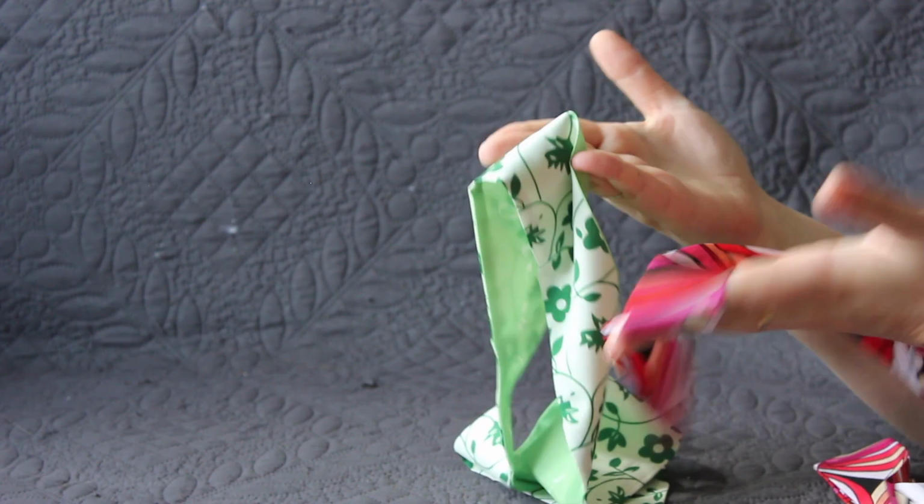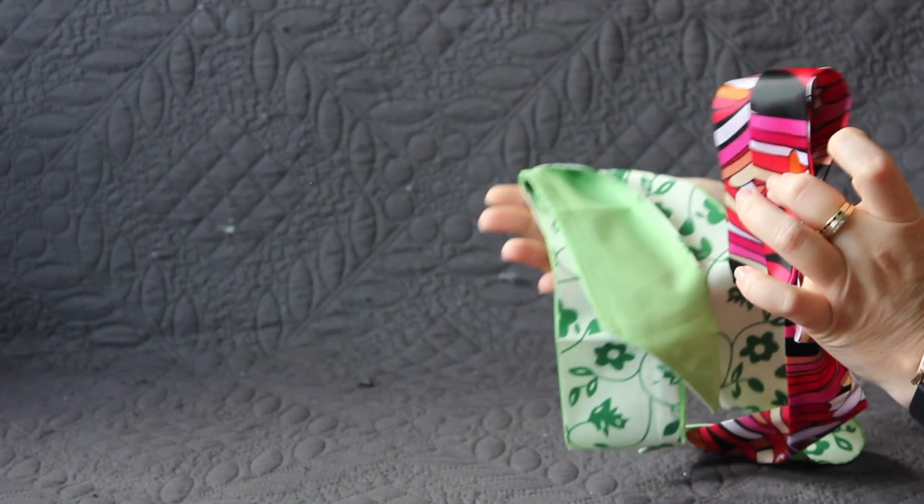So yeah, those are the bag scarves that I got. And both of these scarves each were around $1.